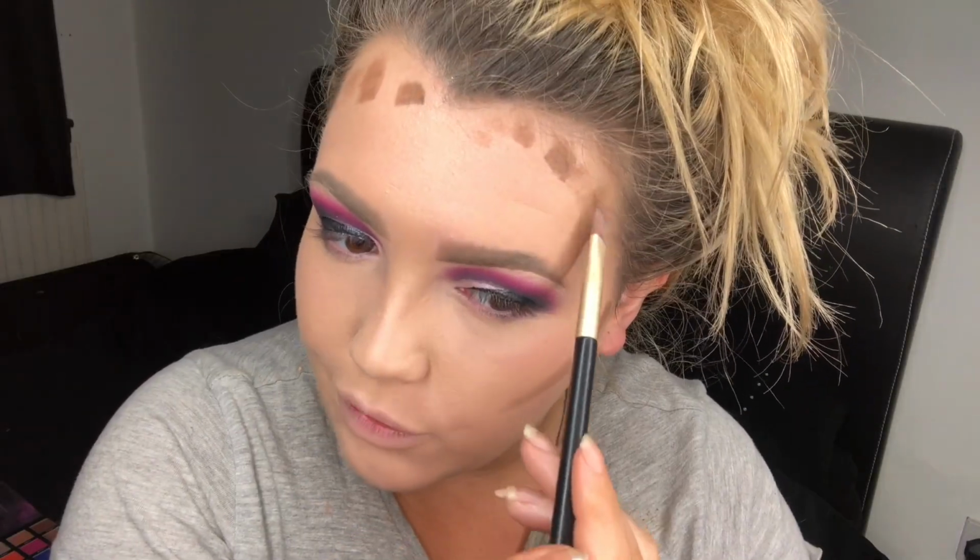Just going to go down the sides of my nose a wee bit, and I like to go under my lips as well. Just a few dots around my forehead. I'm going to put a wee bit on my jawline now, focusing it particularly right next to my chin.